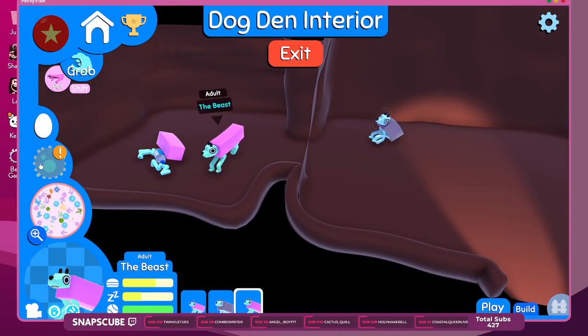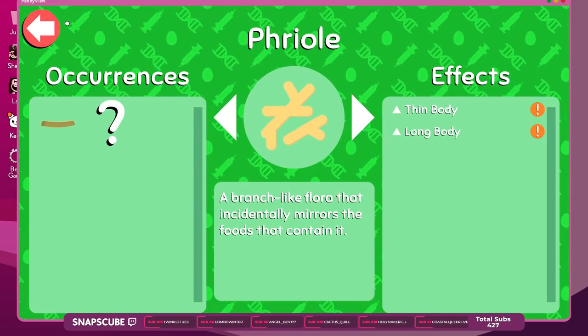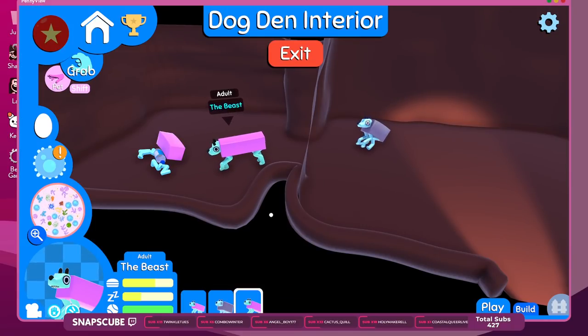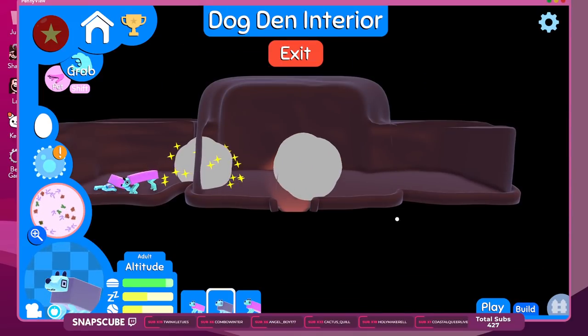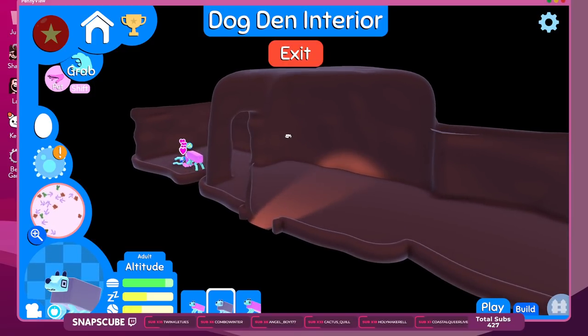Oh, gross. Okay, that gives them this. Thin body, long body. Yeah, Altitude looks absolutely stunned. Here, Altitude, get out of here. You don't want to see this. Altitude, why did you... You got expelled into the den.